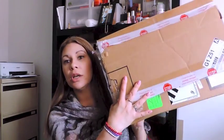And obviously the cost of delivery is based on not just what courier service you choose, but also the dimensions and also the weight. Now mine, as you can see, was big. It was quite big because I was getting stuff for myself, for Glossy Confidential, and for my friend.